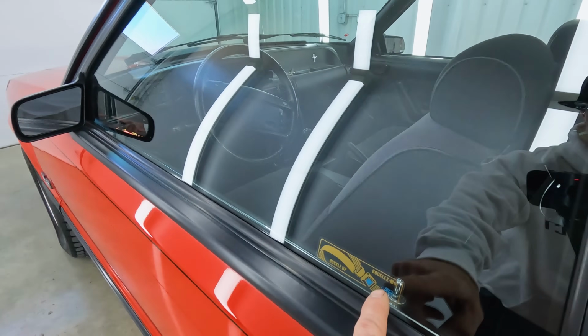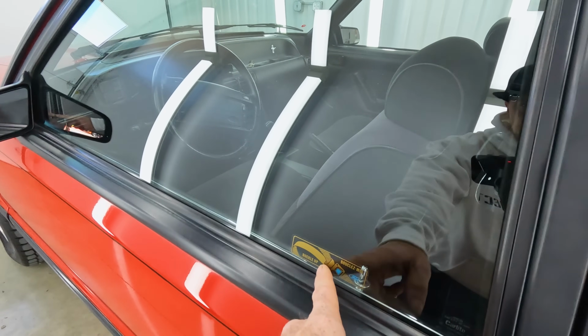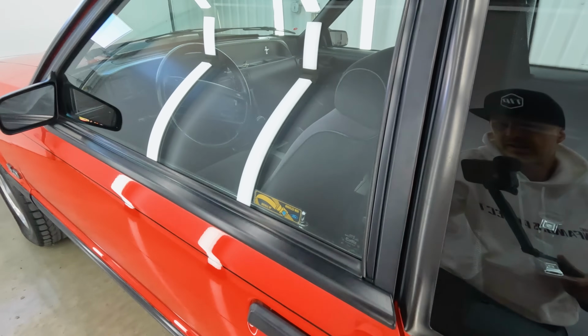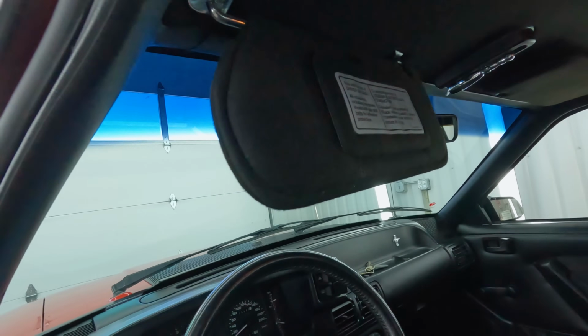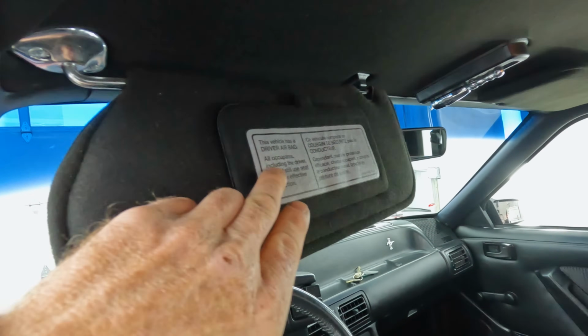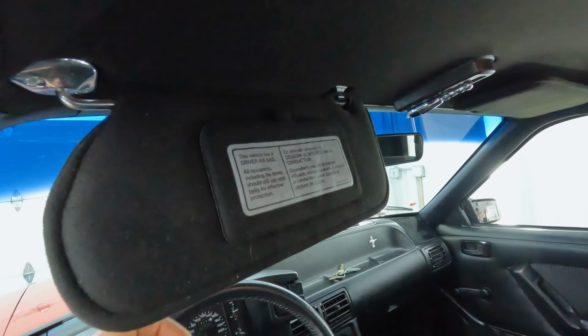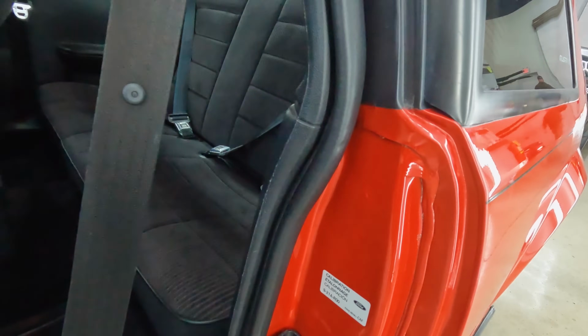In addition, you will notice some French. Being in Canada, a bilingual country, all of the compliance labels, safety labels, everything else are actually bilingual. So even here, on our airbag, we can see we got English on this side and we got French on that side. Sticker calibration stickers, so on and so forth.